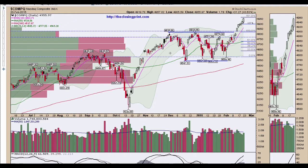Taking a look at the NASDAQ composite for a moment, we see the similar sideways range that we broke out of. Note the pivots here, this recent low up to this high above the volume by price levels. We passed right through the 127 extension, much stronger than the S&P 500, and we were very close to the 1618 Fibonacci extension. Doesn't mean we have to stop there, but we are getting ahead of ourselves, and I would expect to see at least some selling at this level in the very near future.